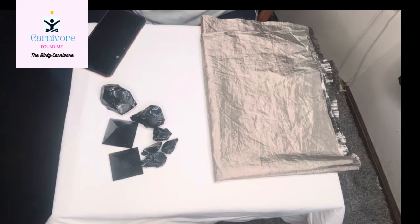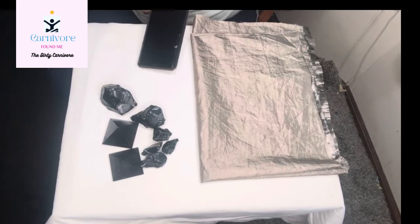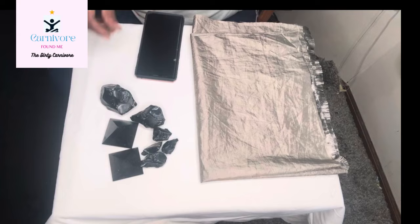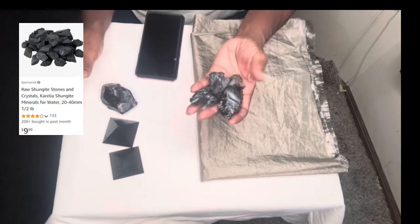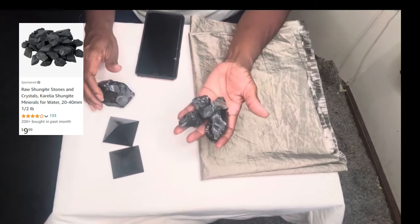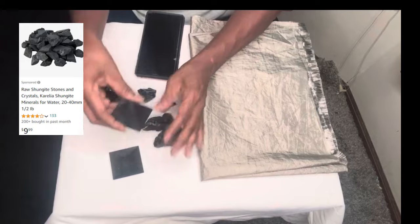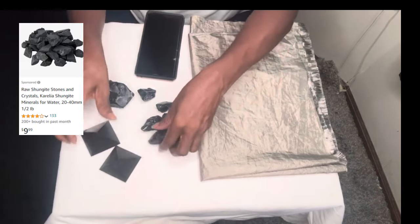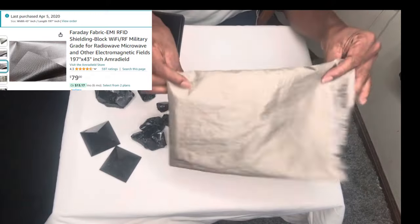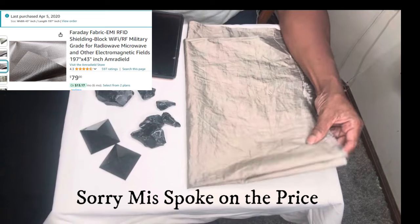I'm hoping you guys can see my table clearly. I'm going to be using my Android because I'm video recording with my iPhone. What we have here are different types of shungite, and you can get a handful of these, a lot of these, for maybe about $10 or $15. I put these around my TV. And then I have my Faraday cloth here, and I think you can get a piece of this for a good $15 or $20.